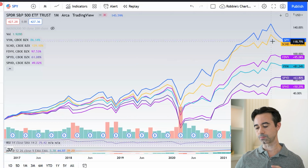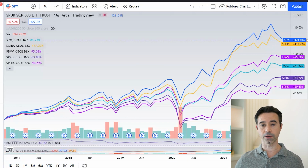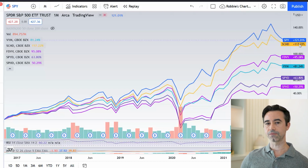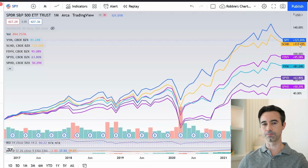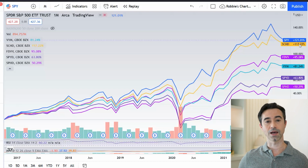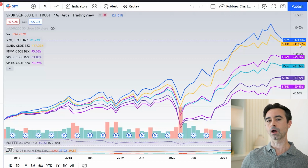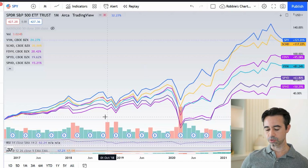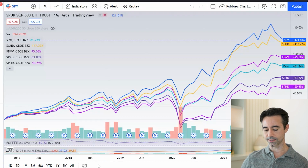So what has done the best? SPY, remember, is the S&P 500. None of these over this time period beat the S&P 500. Now, with dividend ETFs, we don't necessarily think they're going to beat the S&P 500 by huge amounts, because over long-term periods of time, dividend stocks probably aren't going to outperform the S&P 500. SCHD did the best out of these, 117% return, FDVV next, VYM next, SPYD, and SPHD coming in at the bottom here. Okay, so now let's take this to about 3 years and see what's going on in this scenario.